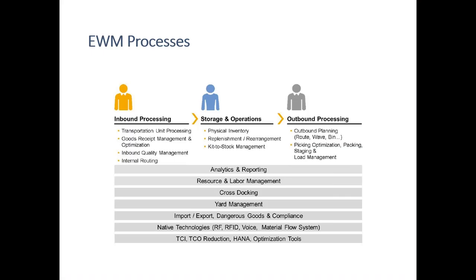Within this inbound, again, we will have multiple processes: how do you have this transportation unit processing, and how do we have this goods receipt management and optimizations, and how do we have this inbound quality management and your internal routing. In the same way, physical inventory, replenishment, kit to stock, and the outbound planning, route, wave management, picking optimizations, load management. And then apart from that, the other features, if you can see: how does reporting work in the EWM system, resource and labor management, cross-docking, yard management, the technologies like connecting to your RF and RFID, the advanced production integrations, and the dock appointment scheduling. So these are all the functionalities that we'll have in the EWM system, basically. Getting my point? Hello?